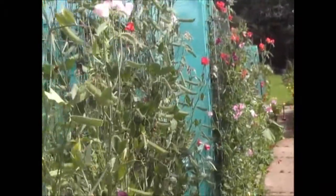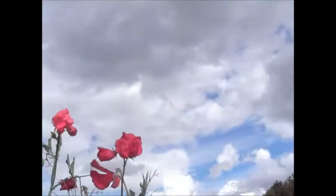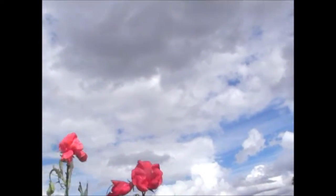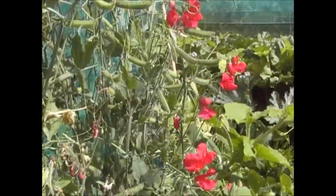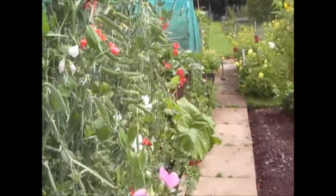The sweet peas, we've had lots and lots of sweet peas cut for the house. But what I have found, I'll just show you here, is we've got loads of green fly on them. And to the point where the green fly have actually been eating the flowers as well. I've never known that before. But they've had lots of green fly, and I have sprayed them with some soapy water. But yeah, the sweet peas have done really well this year, but they're almost finished with now, really.